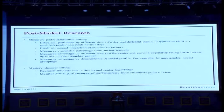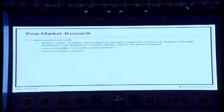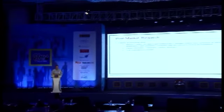We can do mystery shopper surveys just to determine how well the retailers are doing in their business and what their attitude is to customers when they come into their shops. We go back through and look at our centre positioning study. Did we satisfy, did we improve on our strengths, did we reduce our weaknesses? Had the design, the tenancy mix, services and facilities worked through the market research and the successful development? We gauge the favourable and desirable centre ambience and we test the renovation concepts.